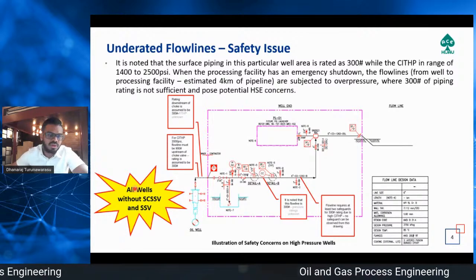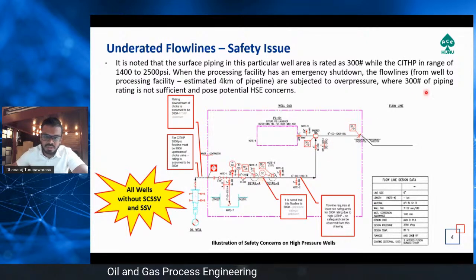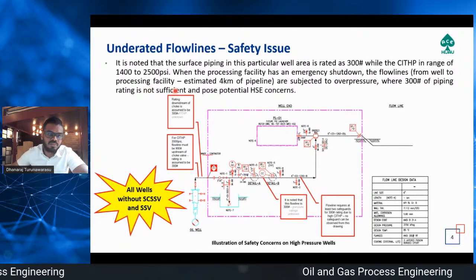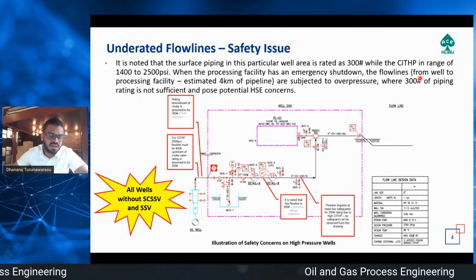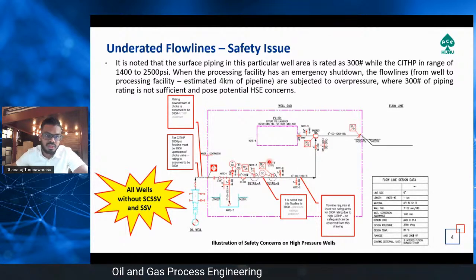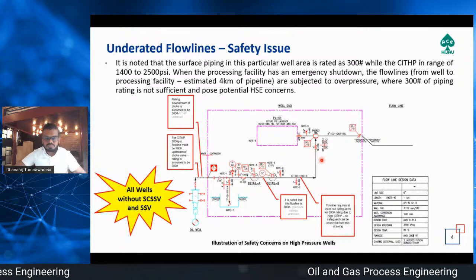As I mentioned earlier, all the wells are without a SCSSV and also without an SSV, and all the flow line rating is below the CITHP, where the CITHP is about 1400 to 2500. So when the processing facility has an emergency shutdown, the flow lines from the well to the processing facility, which is about 4 kilometers, are subjected to high pressure. Therefore, the 300 pound piping rating is not sufficient and poses an HSE concern. All the associated check valves are also rated to 300 pound, and there's no SDV at each of the flow lines.